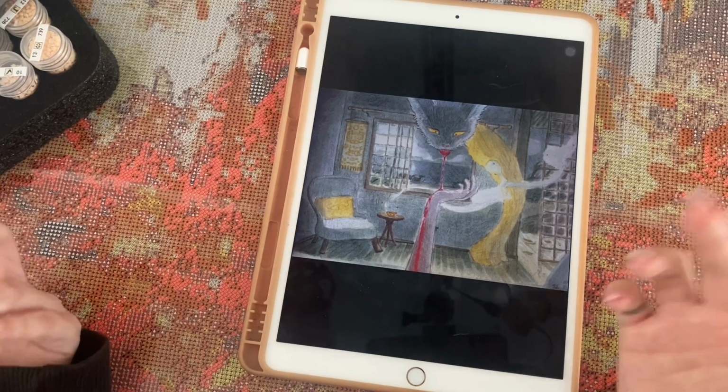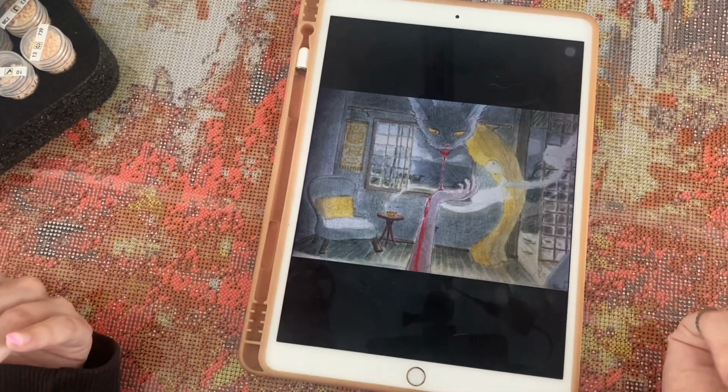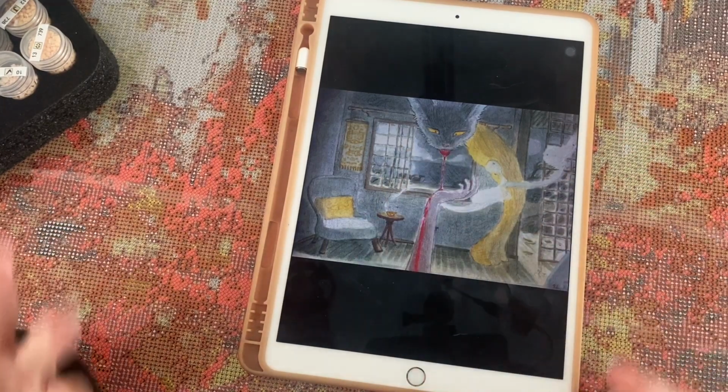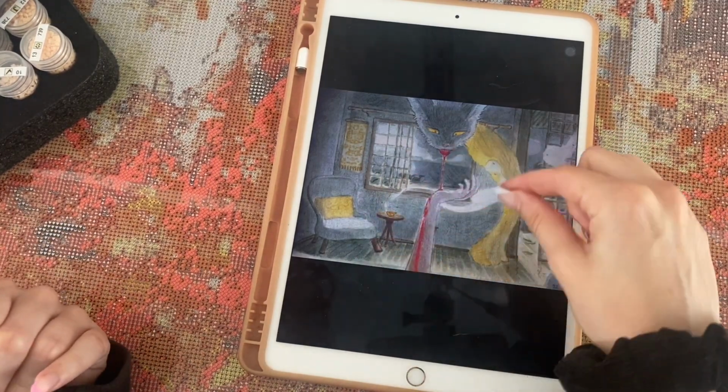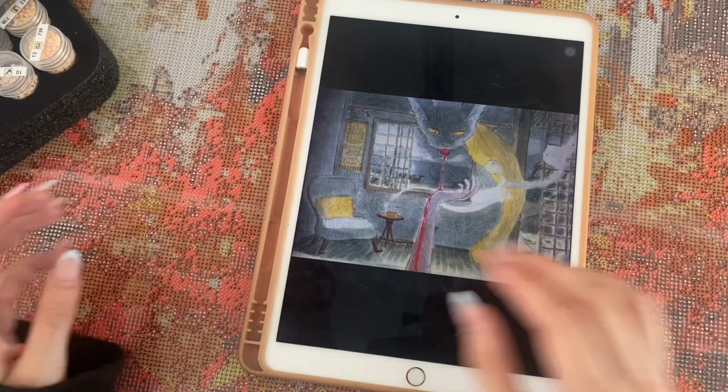Like always, you can order it in round, squares, and you can customize it. Why not work with the eyes of the cat, or the blood that's dripping down, or the yellow? Why not highlight these parts, or even the white of the fume that's going out here? That would be very nice for this painting as well.